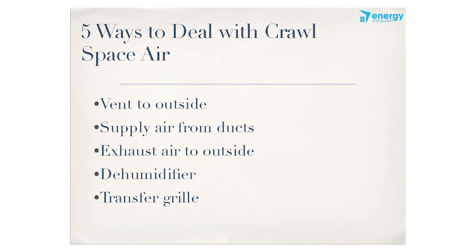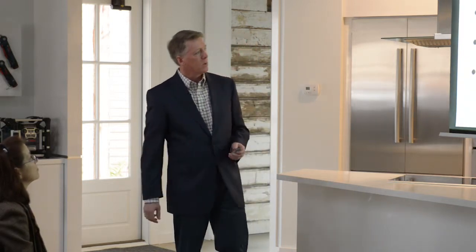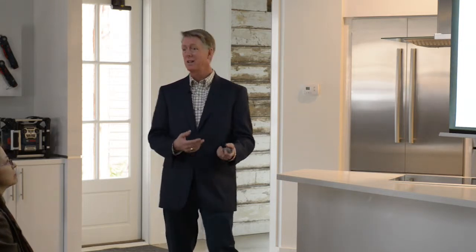These 4 methods all apply to closed crawl spaces with the nice plastic vapor barrier all sealed up and no vents to the outside. This one is the only one vented to the outside. So when you have it vented to the outside, you get mold growing. This is on the humidifier in a crawl space in a fairly new home when I visited it a few years ago. So yeah, this is called a closed crawl space or a sealed crawl space or an encapsulated crawl space. It goes by different things. A conditioned crawl space if you're actually supplying conditioned air to it.